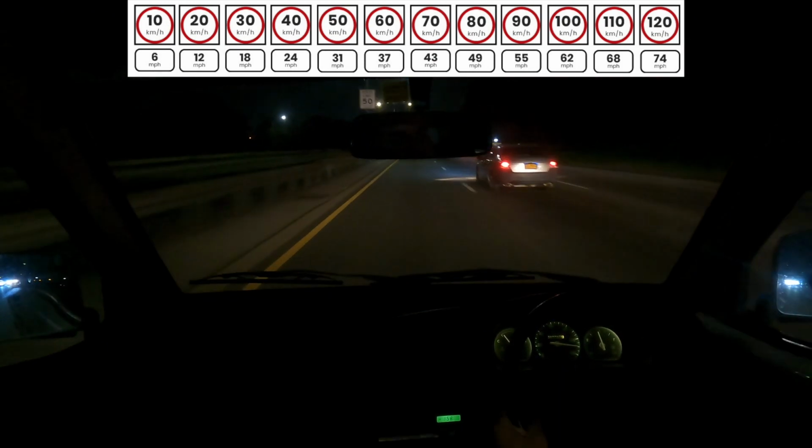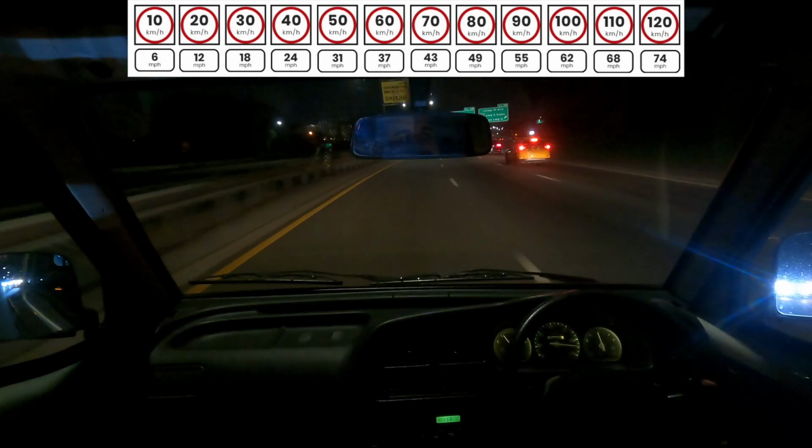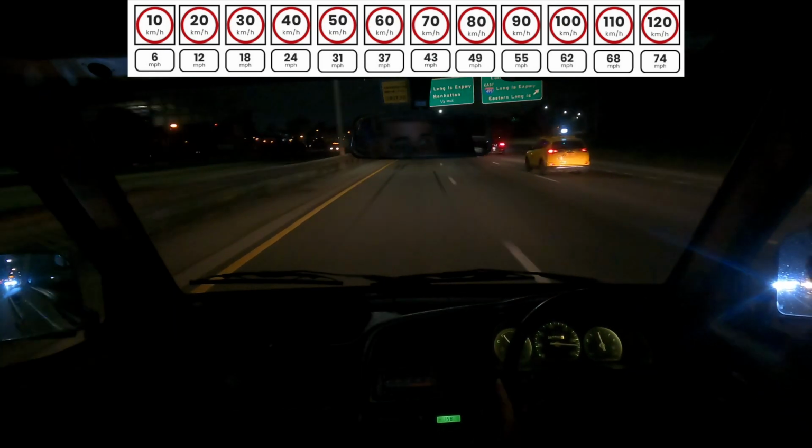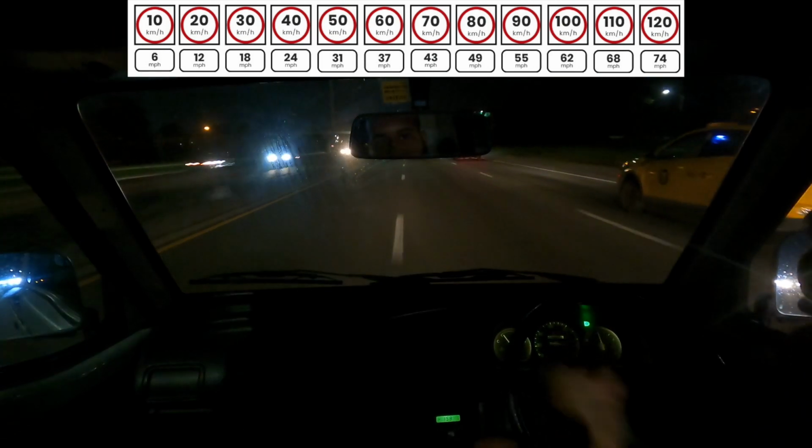110. Look, I'm passing traffic. I don't really want to go faster than 110. I can do it, but it's just not necessary. Let me move over real quick. And I'm going 110 switching lanes right now.